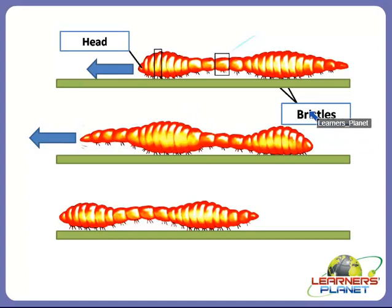So the segments have tiny hair-like bristles which help the earthworm to grip the surface and pull its body forward. So in this way it moves its body. Once the front part has been pushed forward, the front tiny bristles will hold the worm in place, and the rear bristles will turn loose, and finally they will move forward.